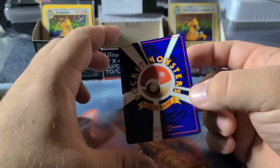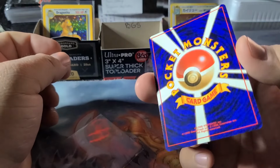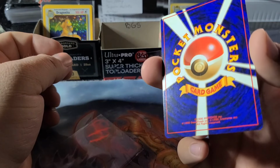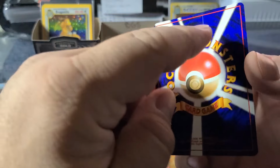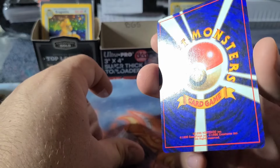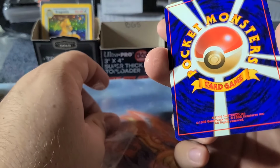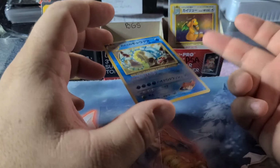See, I feel like some of these cards, like this card's probably not even worth $300 in a 10. So it might not be worth it. But the boy is gem almost. Like, it's got a print line right here. So I'll definitely be looking that up. Like, I'll look up the PSA 10 prices on these.